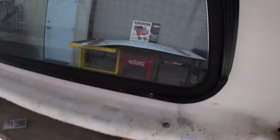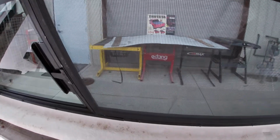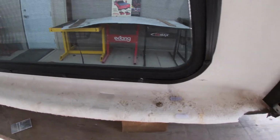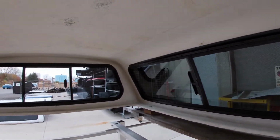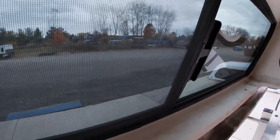Inside, screens are in good shape. No damage on the screens that I can see. Bare fiberglass inside. The screen looks really good. The screen looks nice. No holes in this screen either.